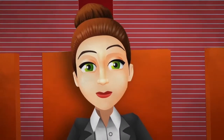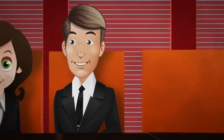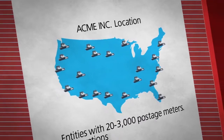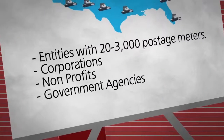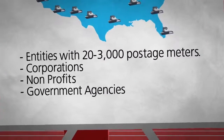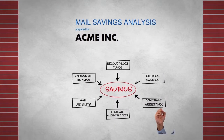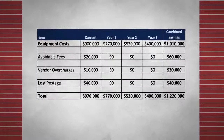Okay, I'm listening. Tell me more. Postal Advocate focuses on companies like ours that have multiple locations with mailing equipment. We did some checking, and they work with some of the largest entities in the US. They did a very thorough, free, no-obligation analysis for us to be able to define the savings opportunity.